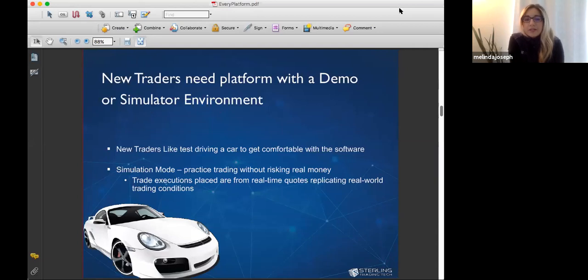Also, new traders need a platform with a demo or a simulator environment. So the same way, this is not my car, by the way, just a fun graphic. The same way that you wouldn't buy a car for the most part without test driving it and seeing how it drives and how you like it, it's important to be able to try out your trading technology platform.